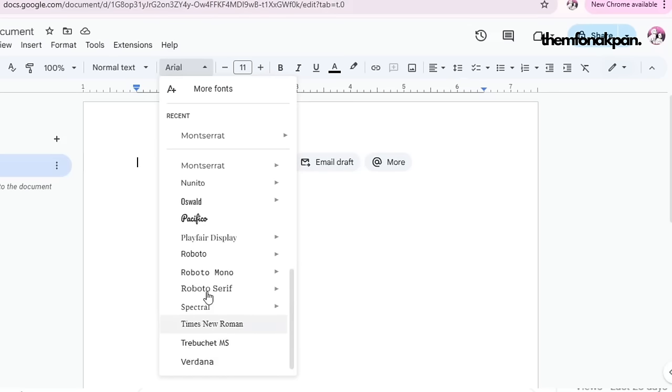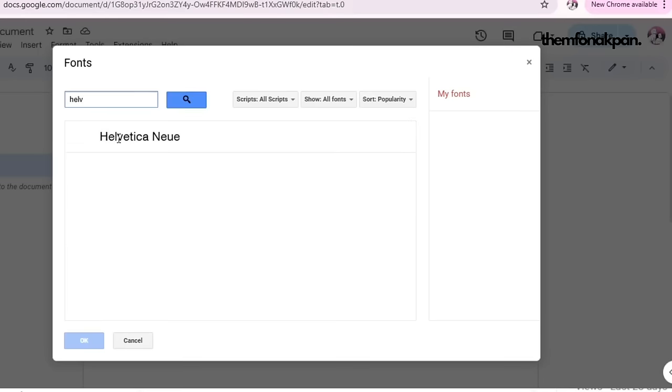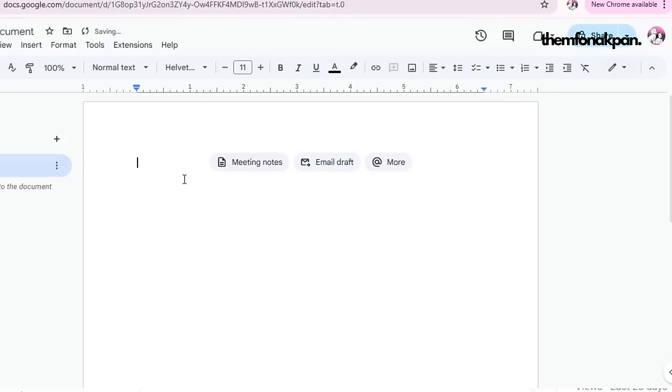Okay, so if the font you're looking for is not here, you come to more fonts and type the name of the font, Helvetica. So here we are. All right, so you click the font and there we have it. All right, so you want to type in your name. No, I'm not using my name for this. I'm using Grace Bead. That's my sister's name. Yes, my sister's name is Grace as well.